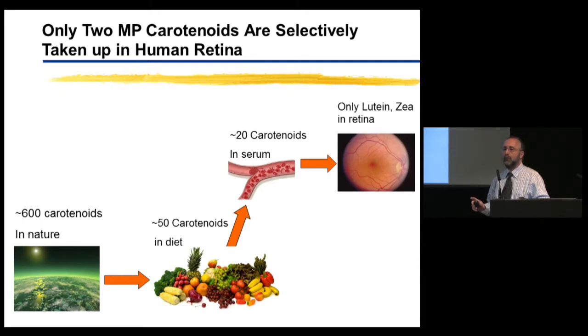So this is a very extraordinary level of selectivity in a tissue. And as a biochemist, this has always fascinated me. And that usually means that there are some very highly specific proteins involved in the uptake. And that's been the goal of my projects, to try to understand why this unique process is going on in the primate eye.